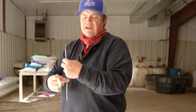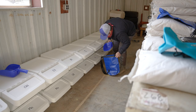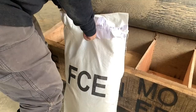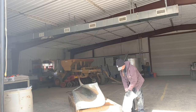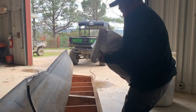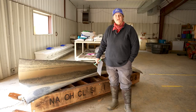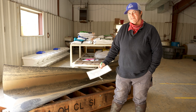Then we put this back in our gator and we come back up to the ag center and then we fill the small bags instead of taking the big bags down. Without further ado, let's fill her up. Okay, so we've got our salt mineral feeder all loaded up and ready to go. So the next step is to take it to the pasture and see how the cows like it.